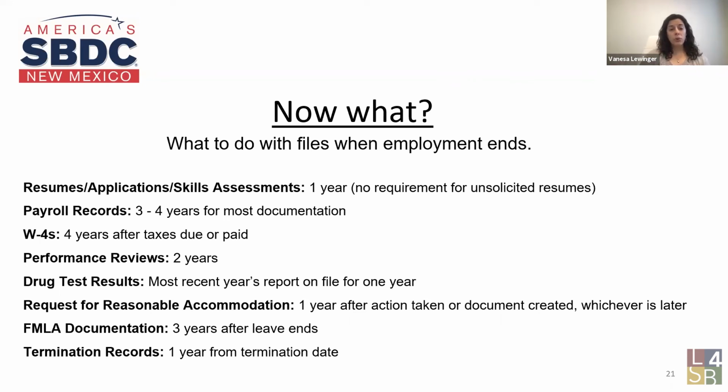So a good pro tip is to look at the documents that you commonly have for all of your employees and find the latest date. Like for this example, we have the payroll documents. You need to retain those for 4 years. So then we're going to look at the 4-year mark as when we're going to destroy all of these documents. And it just makes it easier for you. So you're not having to go in, and these are not as crucial as, say, the I-9 forms, where I'm like, destroy as soon as you can.